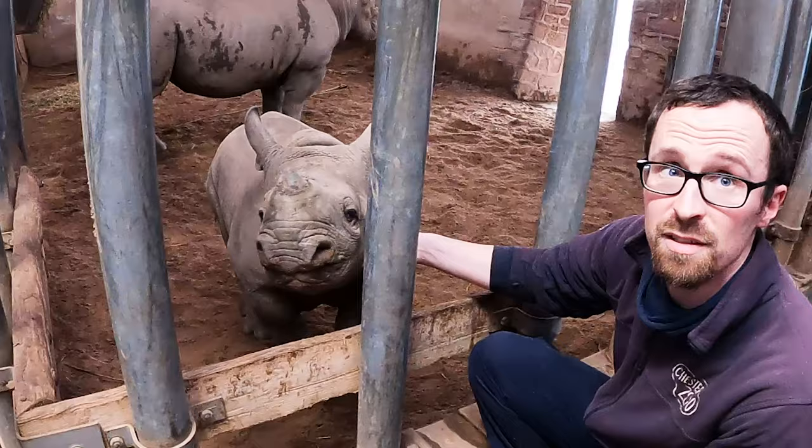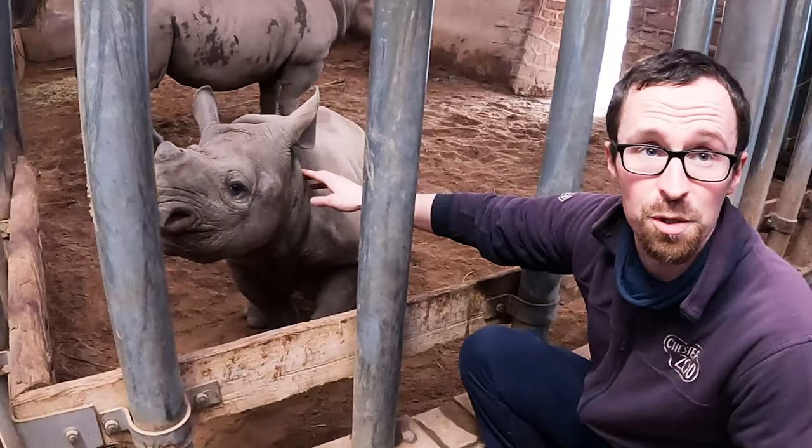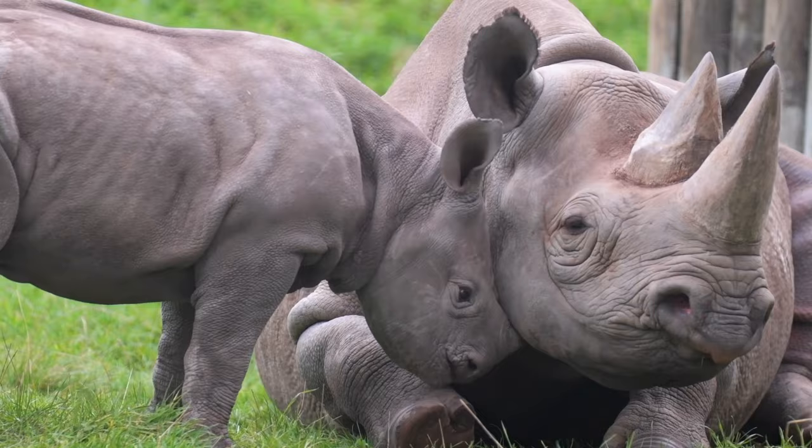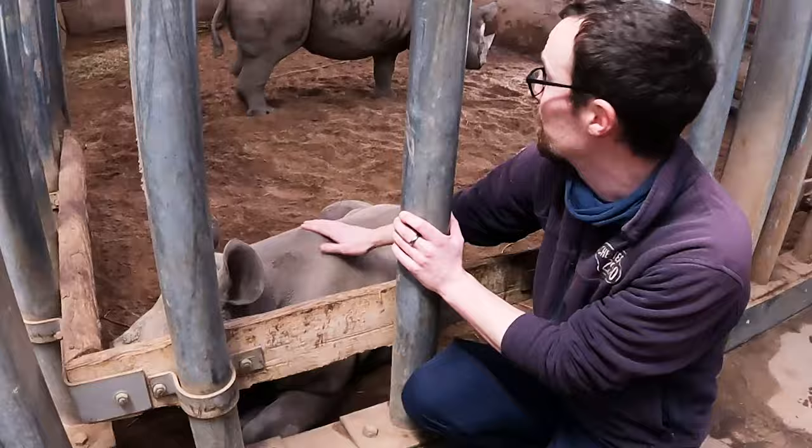This sort of hands-on stuff we're doing here with Kasulu is really important. The more hands-on we are with her now, it means that later on in life, if she gets any skin issues, anything like that, we'll be able to sort them out that much easier. It just means she's going to be that much calmer, really, and that's fantastic.